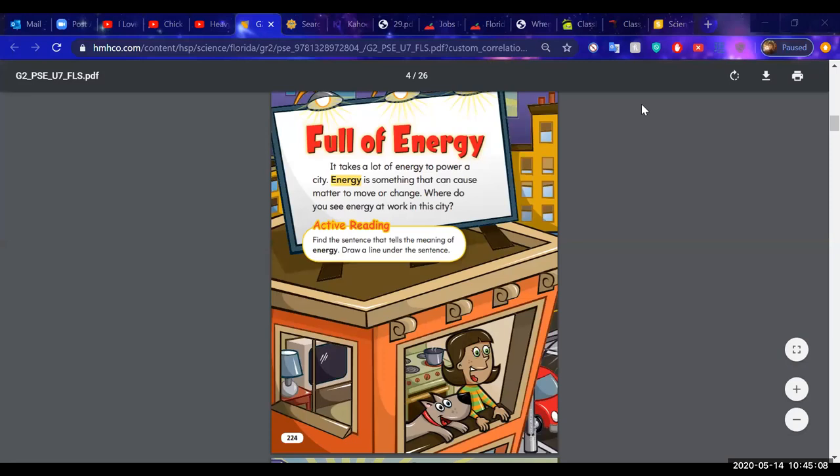All right, now we're going to transition to science. For science this week, you've been talking about energy. Energy is something that can cause matter to move or change. Remember that matter can be solids, liquids, or gases.